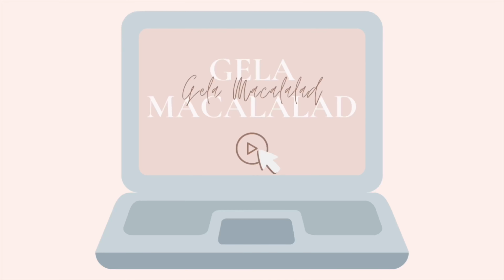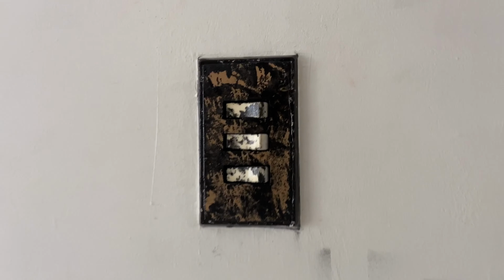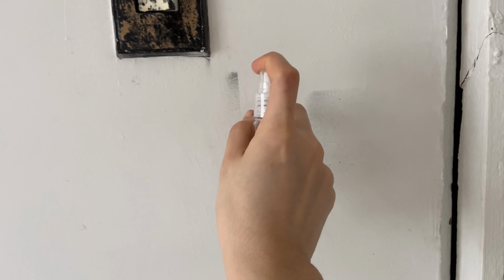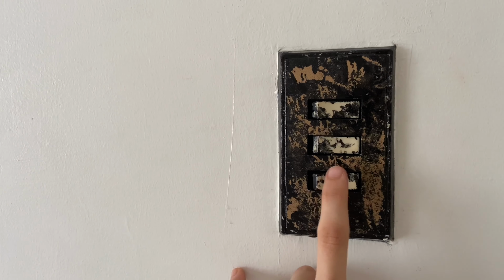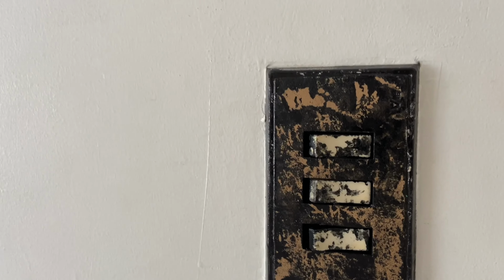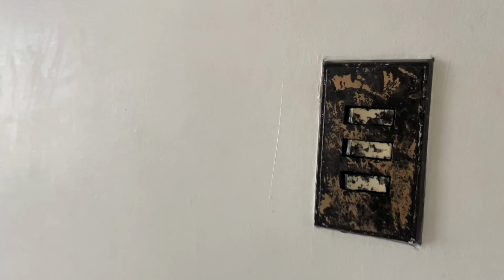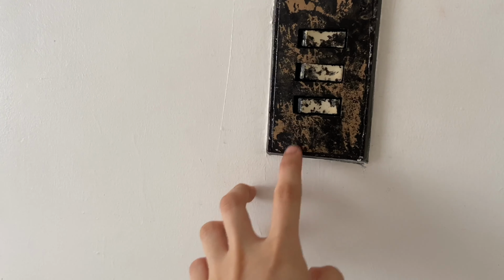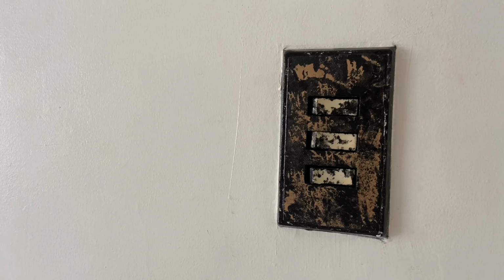So, it was definitely a bad idea to paint. Don't paint your switches with spray paint, guys. Look what happened to my wall. I don't know what to do. I'm so dead. Okay, so I don't know if it's just me, pero why does it kind of look good, guys? Parang sinadya siyang iganyan. Black and brown marble. I don't know, but I can't do anything about it right now. So it's gonna stay like that.